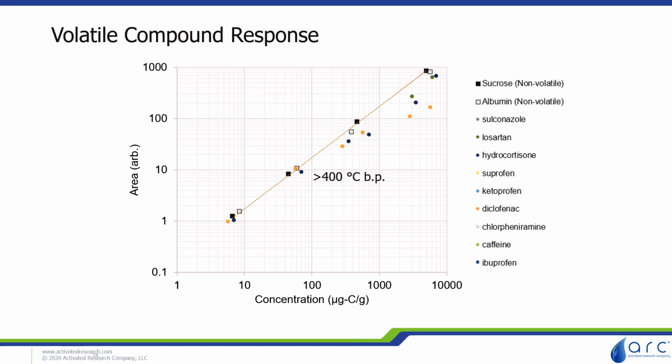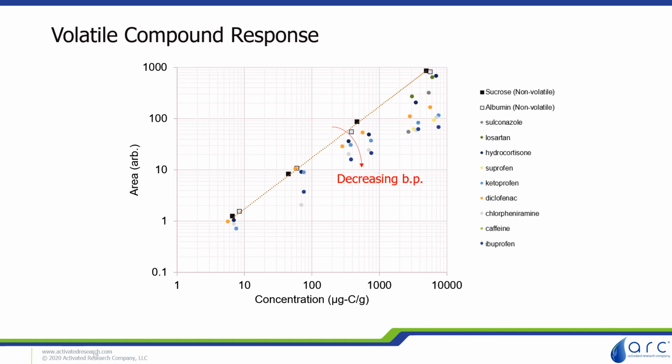The molecules shown here all have a greater than 400 degrees Celsius boiling point. So you can see there's some detection happening, but as you start to decrease the boiling point, you then really get losses that result in either very, very high limits of detection or very difficult and irreproducible analyses.